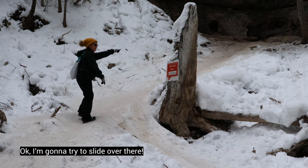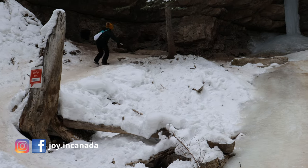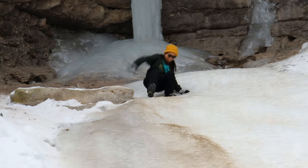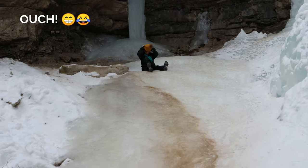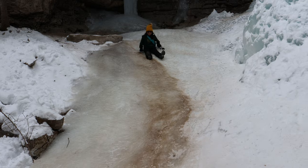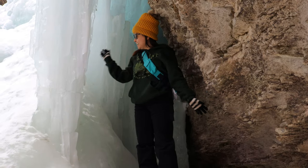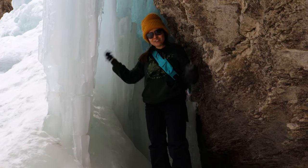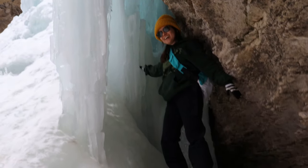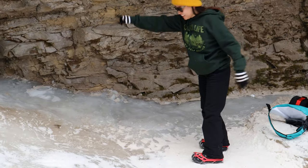Okay, we're gonna try to slide over there. The back of Troll Falls itself, and this one is so cool. It's like a blue eye. How is it, honey? Let's try it once again.